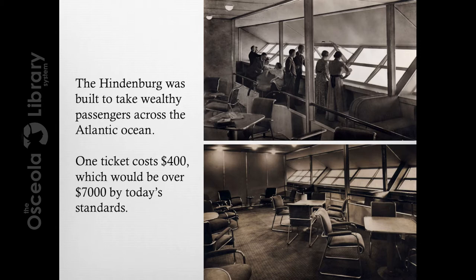The Hindenburg was built to take wealthy passengers across the Atlantic Ocean, and only first class tickets were sold. There was no second class or steerage, and each ticket cost $400, which would be about $7,000 in today's money when you adjust it for inflation. Can you imagine paying $7,000 just to get somewhere? You wouldn't have any money left over for vacation.